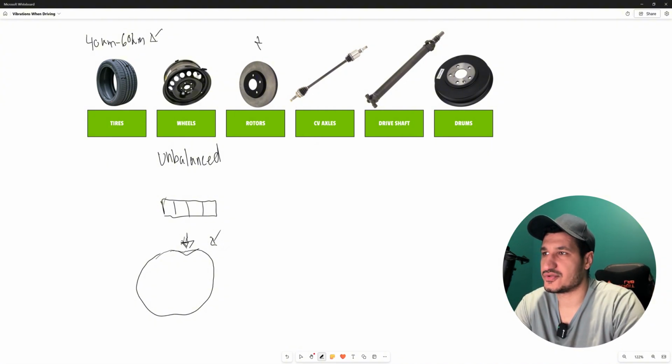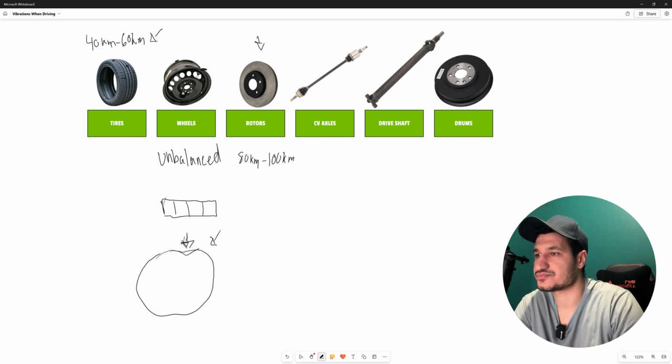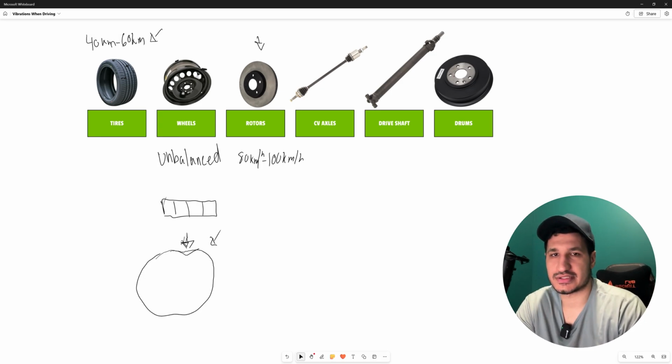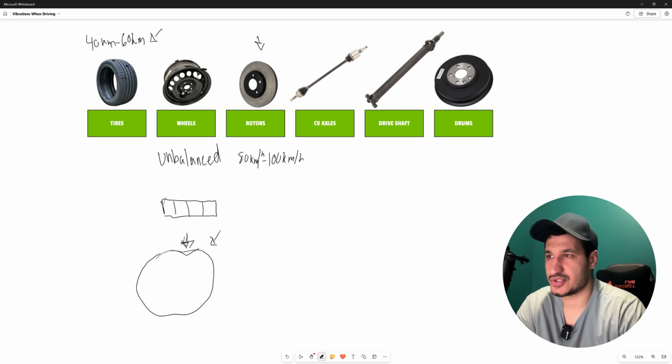All right, next up we have rotors. Same thing. These are going to be a vibration at around 80 kilometers per hour to 100 kilometers per hour. That's another common complaint, a vibration caused by warped rotors. Warped rotors usually cause a vibration in the brake pedal when you brake, or a vibration in the whole car when you brake, when you come to a stop.